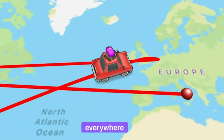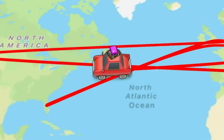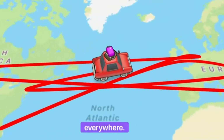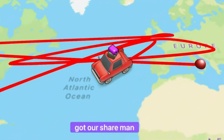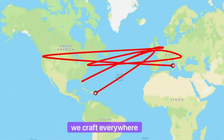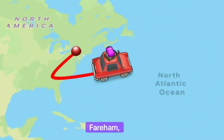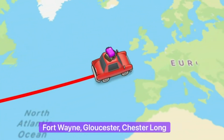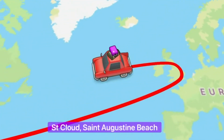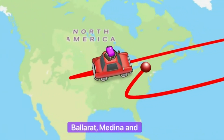We craft everywhere, man, we craft everywhere. In crafters we've got our share, man. We're crafting Newton Abbot, Richmond, Dudley, Georgetown, East Kilbride, Eugene, Fareham, Fort Wayne, Gloucester, Chester, Long Beach, Augustine Beach, Sand Springs, Romford, Tulsa, Traverse City, Wesley Chapel, Ballarat, Medina.